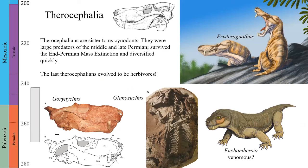These are our closest relatives, meaning cynodonts' closest relatives. Therocephalians and cynodonts are sister groups. I'm not giving you the name for that clade, but they are sister. So they are pretty mammal-y. They're getting mammal-y. Cynodonts are going to get even more mammal-y. Again, we're not going to talk about them today, just a second.